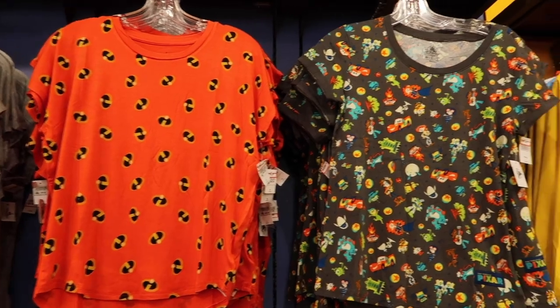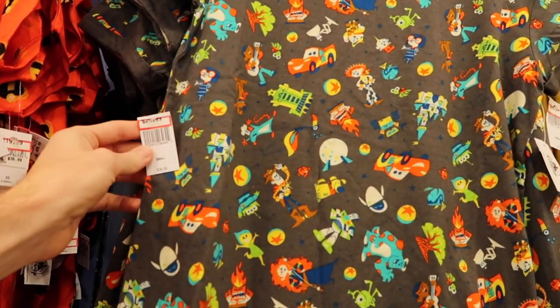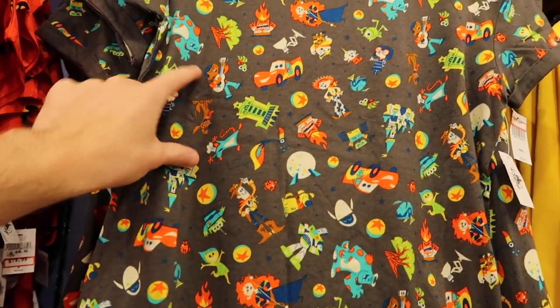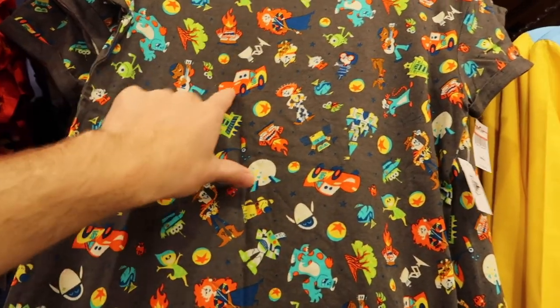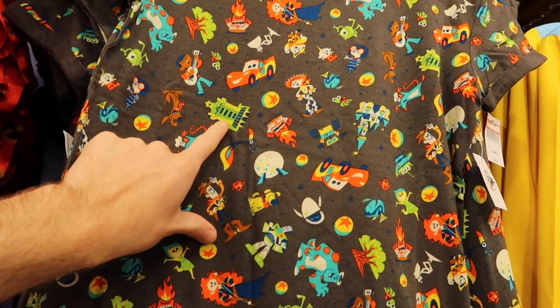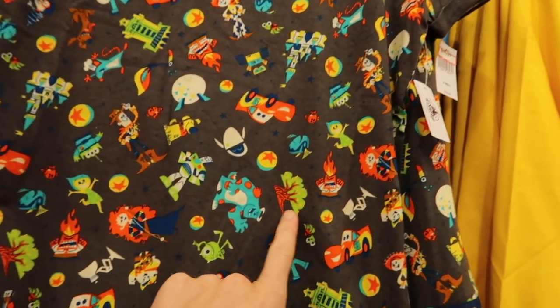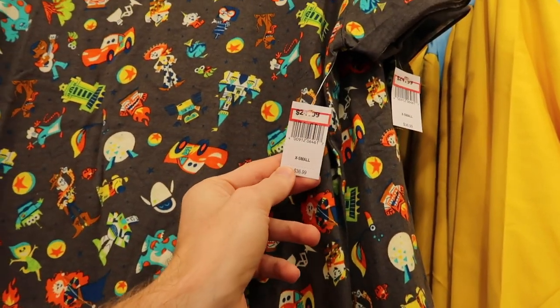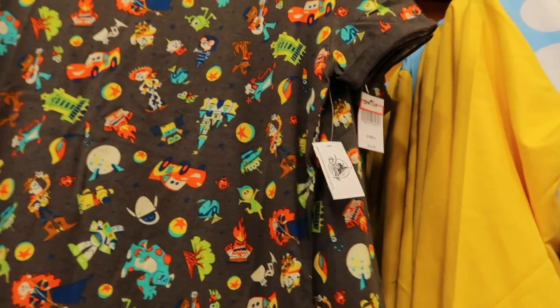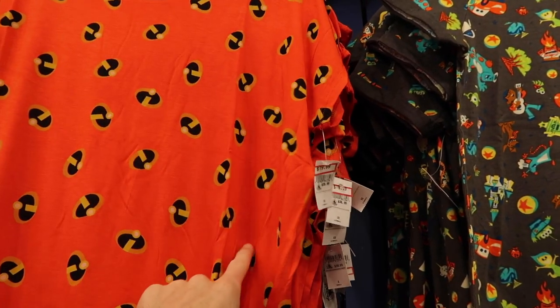They still have some Pixar merchandise over here too. They got a bunch of Pixar right here for $24.99, originally $36.99. It's got Coco, it's got Lightning McQueen. Very cool shirt right here too. It actually has Tower of Terror I see on here, and the castle, which is kind of interesting with the Pixar. It also has the Animal Kingdom Tree of Life there. But again, $24.99, originally $36.99. And then the Incredibles shirt too is $19.99, originally $36.99.